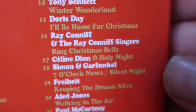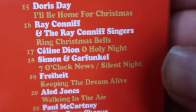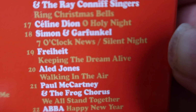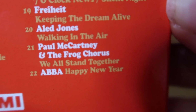So looking at the rest there, you've got Ray Conniff and the Ray Conniff Singers with Ring Christmas Bells. Celine Dion with O Holy Night. Simon and Garfunkel with 7 O'Clock News/Silent Night. You've got Freiheit, Keeping the Dream Alive. Aled Jones with Walking in the Air from the animation The Snowman, of course.